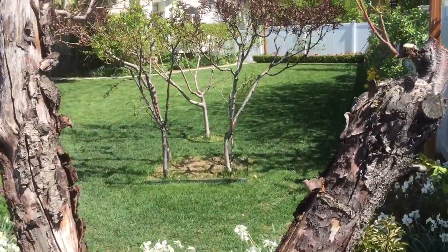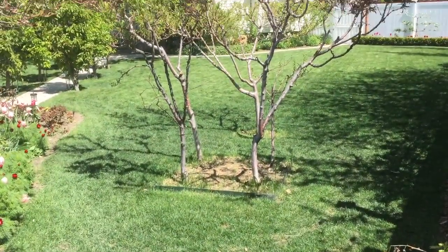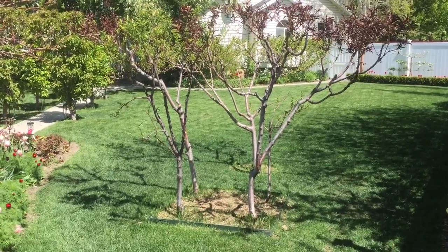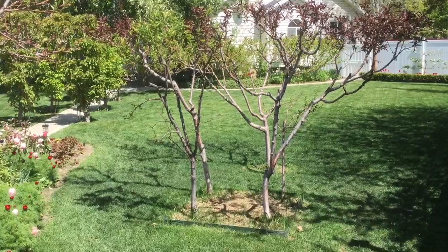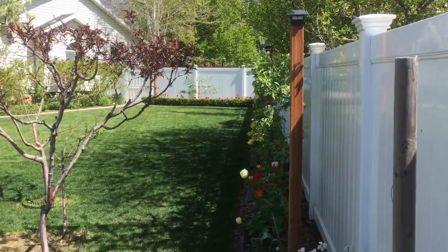And get a better view over here of the 4-in-1 with the nectar plums, Arctic something nectarine, and then a flavor grenade pluot. And so that's kind of fun.